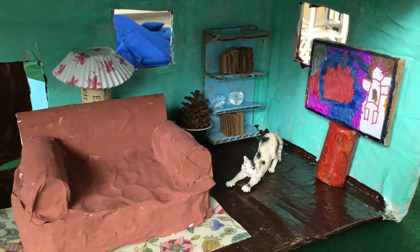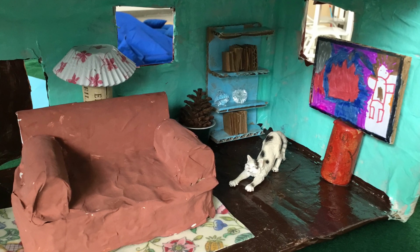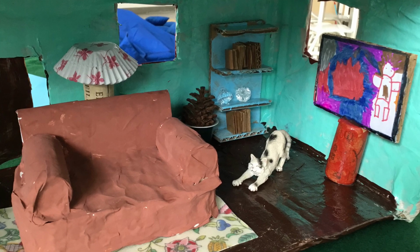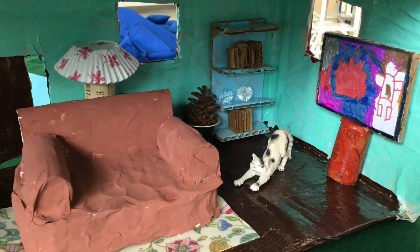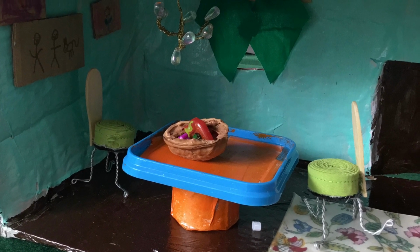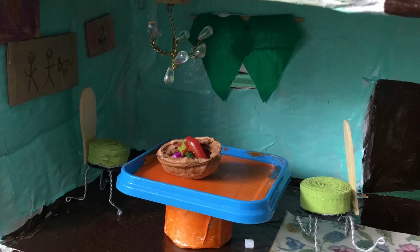This is the living room with a sofa and TV and a lamp. And the bookshelf. This is the dining room. It has a table and chairs.